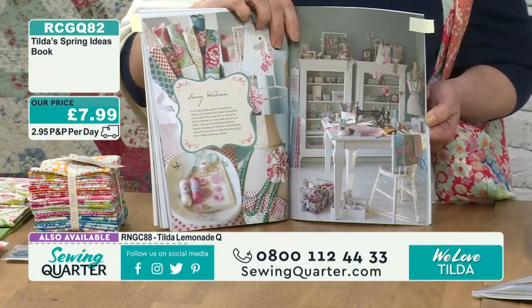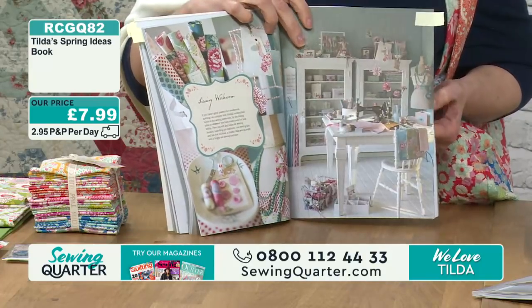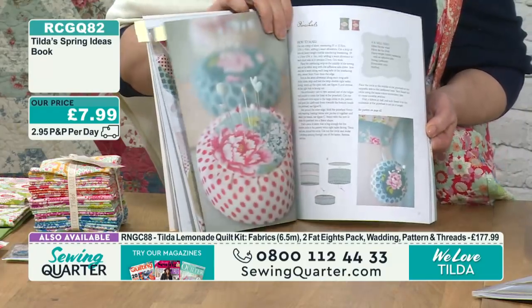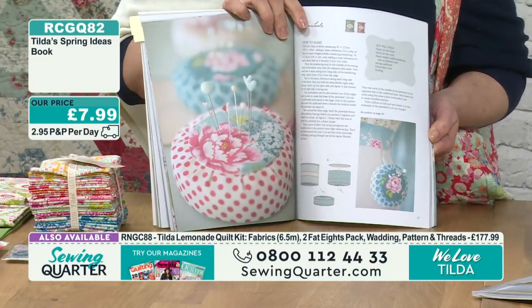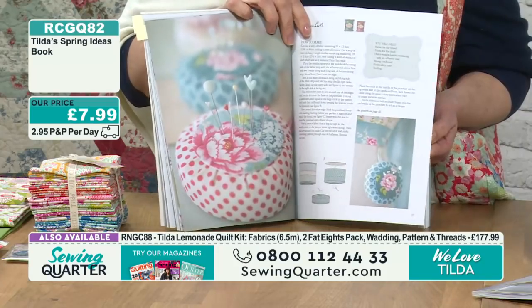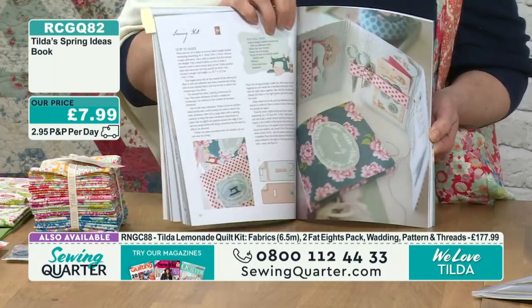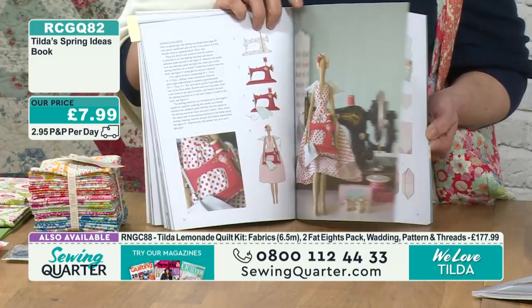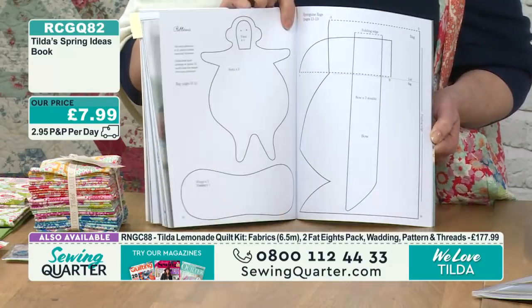That is my dream sewing room. It's not actually called that, but it kind of is. It is on my Pinterest. And there's your pin cushion, talking of pins. And then if you want to do journal covers, or make a mini sewing machine, it's all in there.